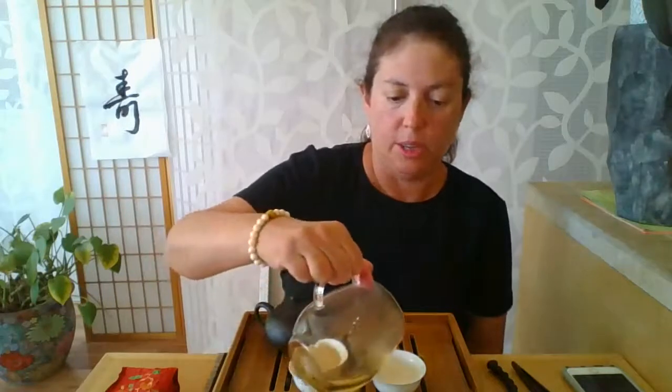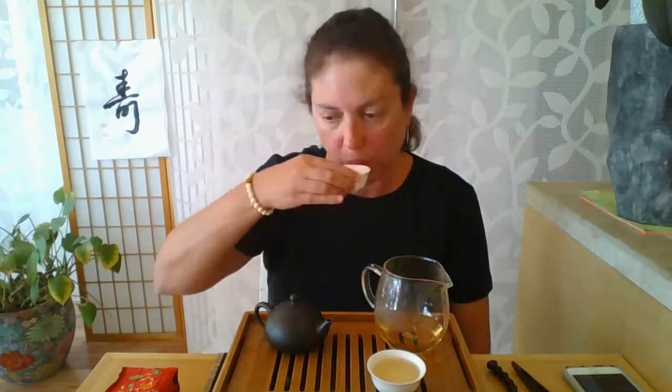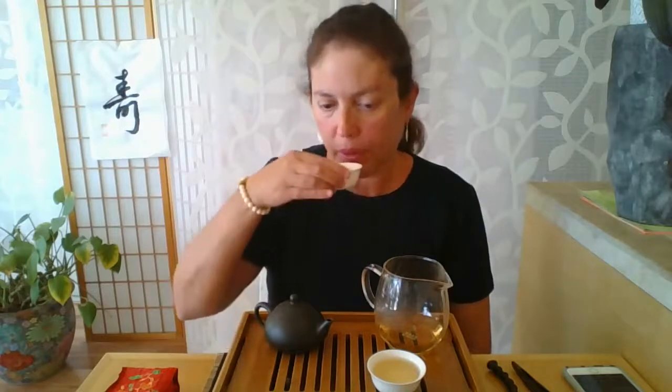Okay. So you can see the nice golden color of the tea. This is our first brew. Very aromatic. I'm picking up some floral notes in the aroma, a little bit of fruitiness and some toastiness as well. So the first brew tends to be a little bit lighter in flavor. I'm getting some nutty notes in it, a little bit of fruitiness, and definitely some sweetness. If you think roasted sweet potatoes, roasted vegetables, roasted carrots, that's the kind of sweet taste that I'm getting in that first brew.